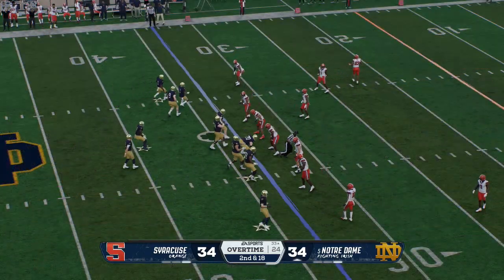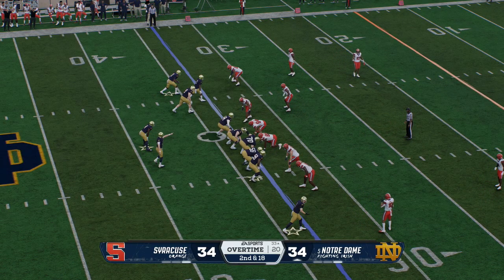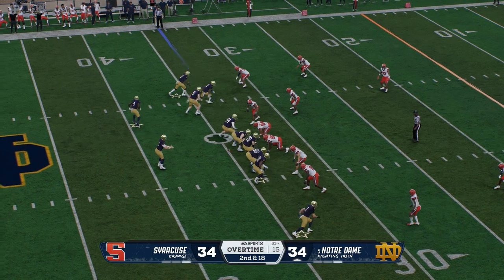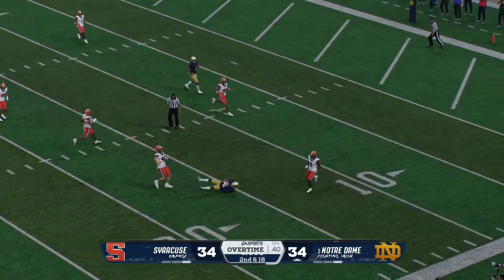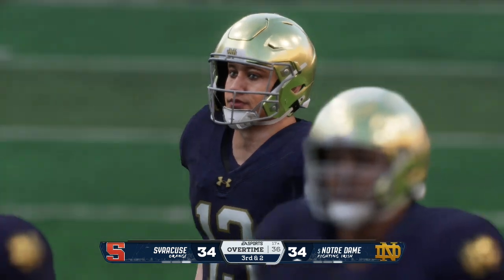Notre Dame has made this second down play much more difficult after going backwards. Back in motion, try to clear the picture. Looking to throw, it's Carr. Throws to the wideout. Just flying through the air like a superhero to make the grab.